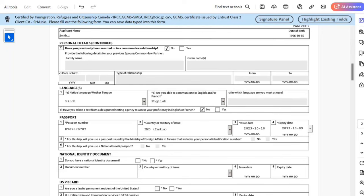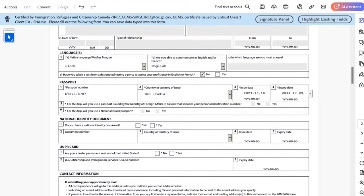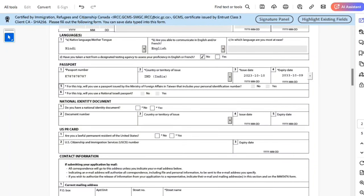For this, we will use a passport issued by the Ministry of Foreign Affairs in Taiwan. So these things are already disabled. Or if you use an Israeli national, already disabled. Do you have a national identity document?